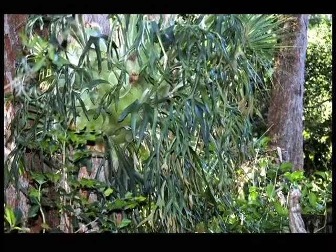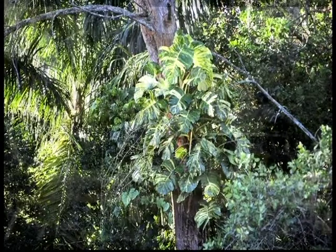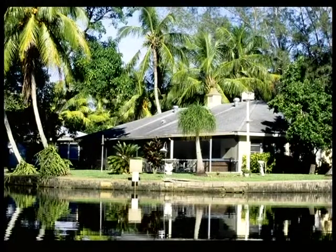As we enter this open space, take a look on the left at the very large staghorn epiphyte on the tree trunk. The larger giant vine on the left on the Australian pine is a giant pothos vine, part of the philodendron family. Notice the variety of tropical plants on the property in front of us.